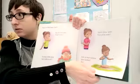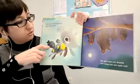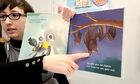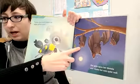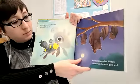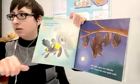Sea turtle lets small fishes eat algae off his shell. The fishes are helping the turtle get clean by eating the algae. Wow. What are these hanging upside down? They're bats, three bats. Bat spits upon her thumbs and cleans her ears quite well. Ooh.